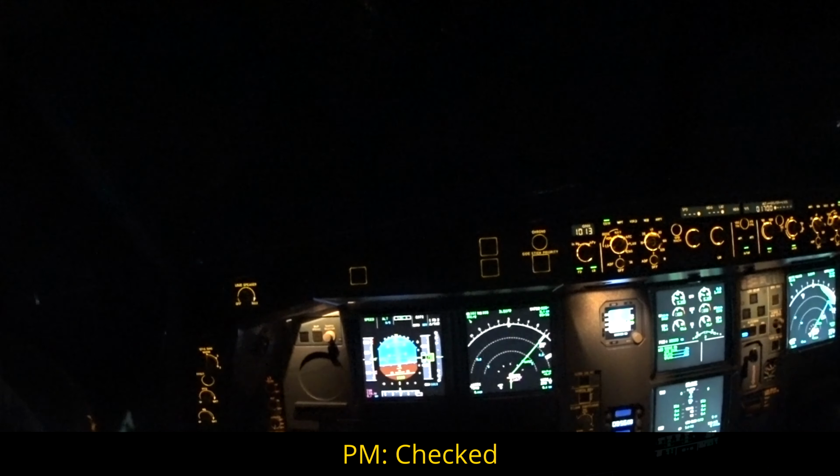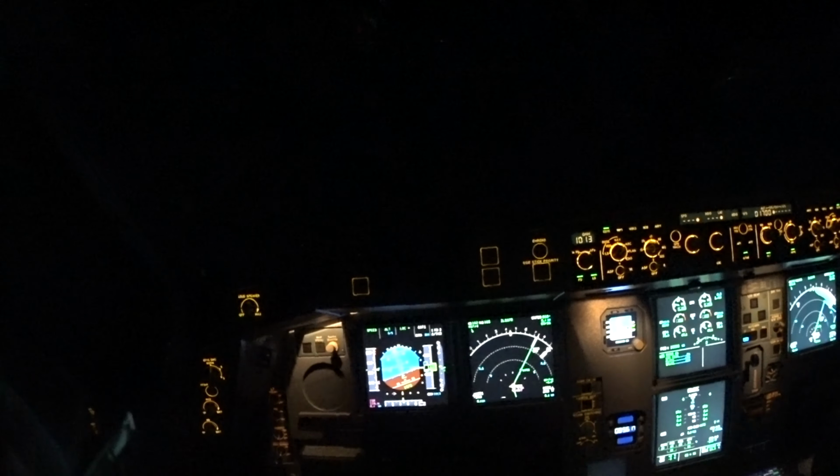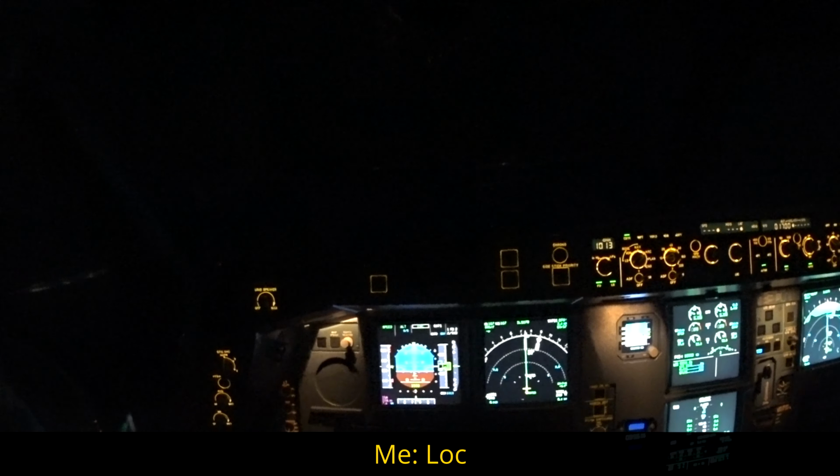Loc star. Checked. Whoa, is that a thunderstorm? What do you think? I think yes. Loc. Checked. Right director. Over to the left.